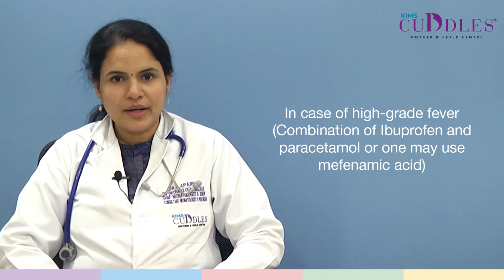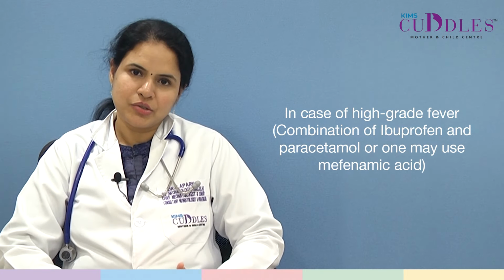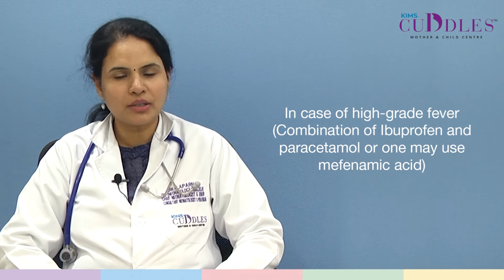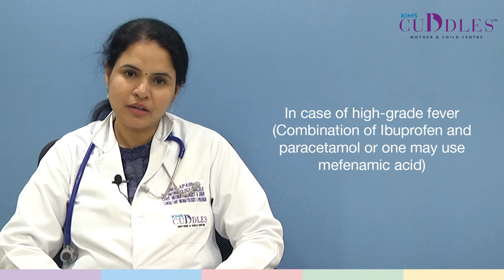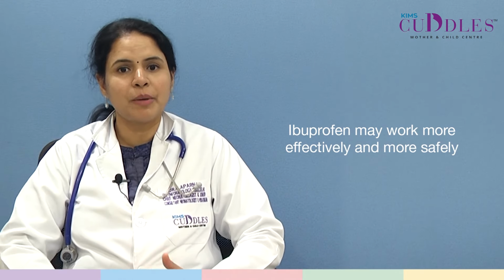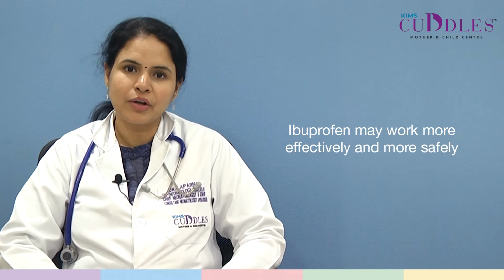In cases of high grade fever, there are other options usually that are given, such as a combination of ibuprofen and paracetamol that is available as ibugesic, or one may use mefenamic acid. Although there is not much research comparing the two, generally it is considered that ibuprofen paracetamol may work both more effectively and more safely.